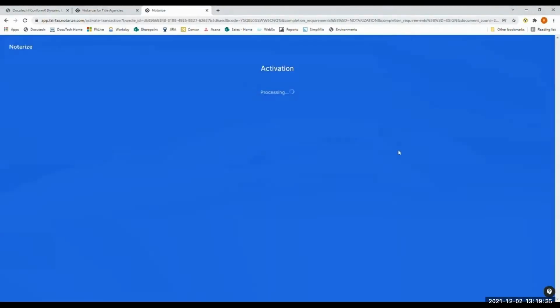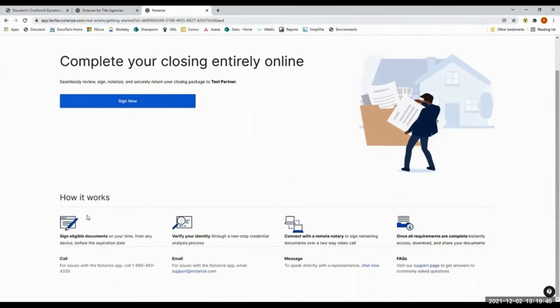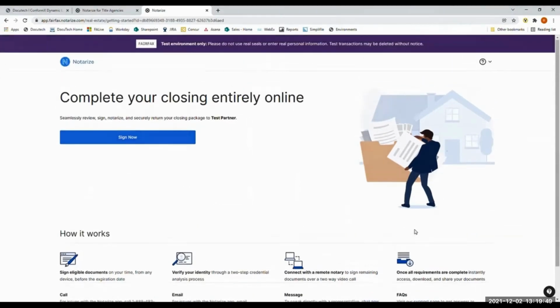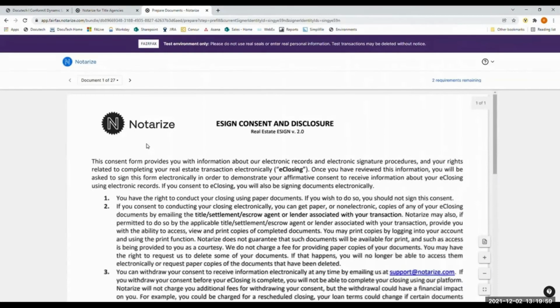And once they have logged in with that account they've either set up or utilized from previous sessions, they'll be brought to a screen that looks like this, where they can start their session or they can get another view into how it's going to work, essentially walking them through the steps they're going to take to complete this transaction. When they do hit sign now, we bring them into the first step, which is to walk them through the documents that they can sign without being in the presence of the notary.